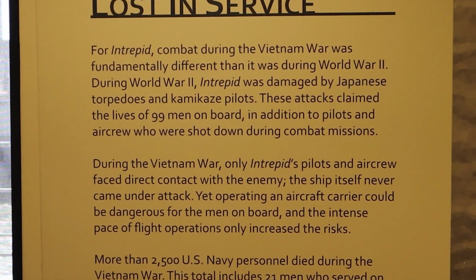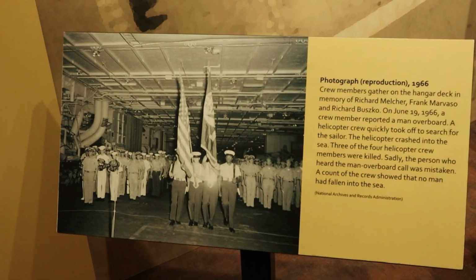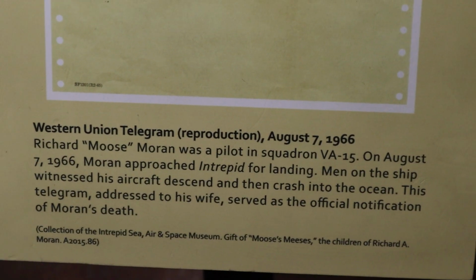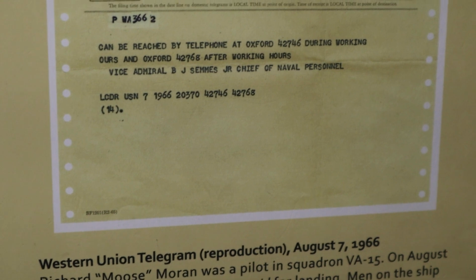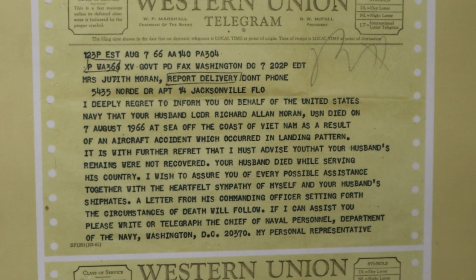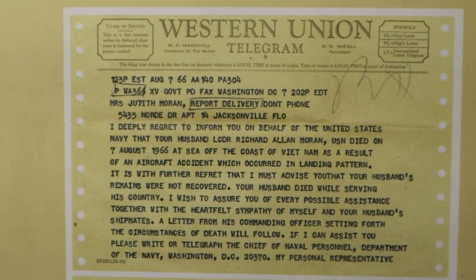Now, throughout the USS Intrepid's entire career, more than 50,000 men served aboard her, and over 250 were killed while on board. So speaking of accidental deaths during flight operations, this is a reproduction of a Western Union telegram from August of '66. Richard Moose Moran was a pilot in Squadron VA-15. On August 7th, 1966, Moran approached Intrepid for landing. Men on the ship witnessed his aircraft descend and then crash into the ocean.